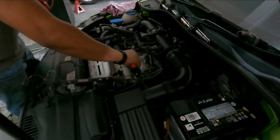But I'm very glad that I'm using R8 coils. So as you saw just now in the montage, the black piece they are installing is actually the adapter for the R8 coils, because the R8 coils are slightly longer, so they need an adapter to actually have the proper clearance. Let's hope the R8 coils do the charm, and also changing the spark plugs. So that's it for now, and I'll see you guys when the car is done.